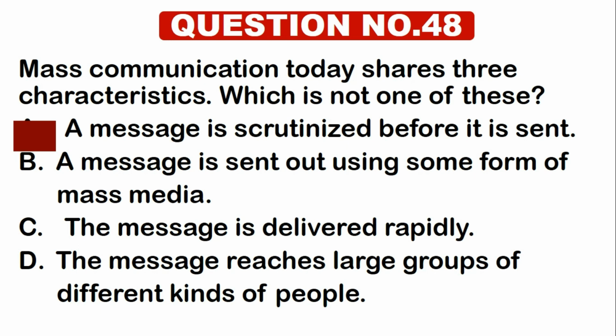That's why in just a few seconds, certain news events become viral. So the correct answer here is letter A, a message is scrutinized, not one of the characteristics shared by mass communication today. A message is scrutinized before it is sent. This is doubtful. When you say scrutinize, it means it is carefully examined. That's why we have fake news.